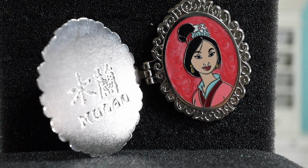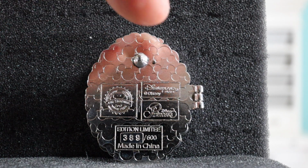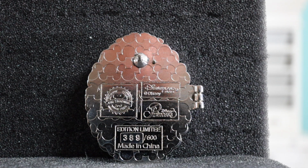But let me go ahead and turn it around and show you the back real quick. So here's a look at the back of the pin, and as you can see, it has one pin post with one nub, has the traditional Mickey waffle pattern that goes all the way to the ends, has the Disney pin trading logo right there, and this is from 2013.